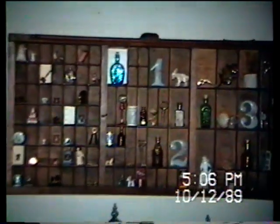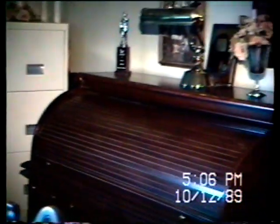As you can see, it's close to Halloween. Our printer's box has mementos from all our vacations, as well as just some special little items. My desk, some aloe awards. A picture from France.